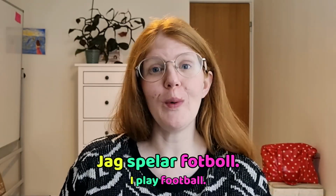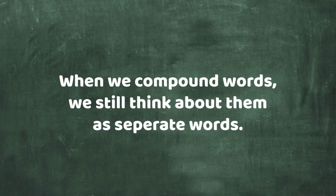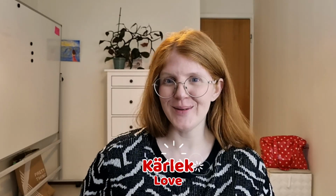Jag spelar fotboll. Another important thing to remember when it comes to pronunciation is that when we compound words, we still think about them as separate words. If you have seen a video about the K sound, then you know that if a K is followed by an Ä, it kind of sounds more like this, sh. For example, in the word kärlek, love.